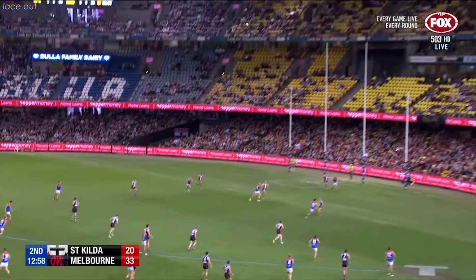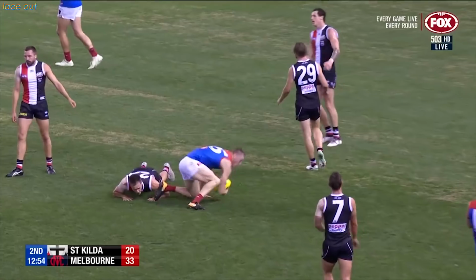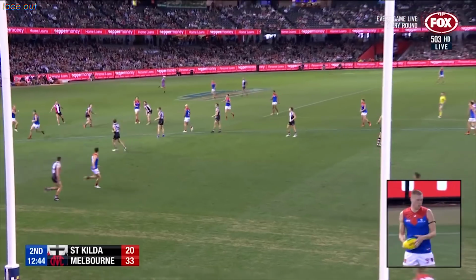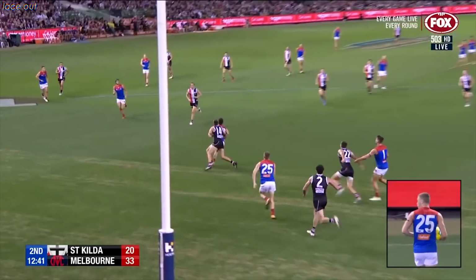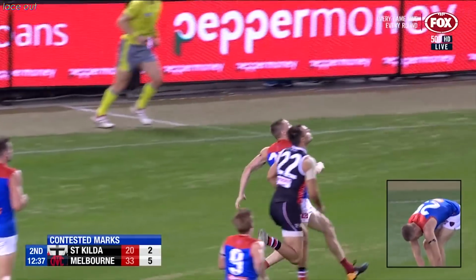Searching, found Lewis. High ball by Lewis, very deliberate, couldn't do much else. Good looking ball, good mark, Tom McDonald. Already in the air. And then you've got Jesse Hogan. I mean, that's Jackie Carlisle's direct opponent there, just completely lost him.